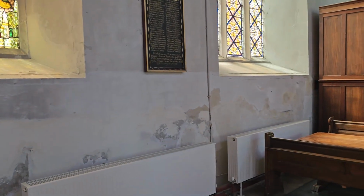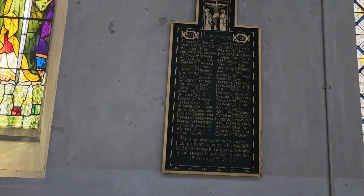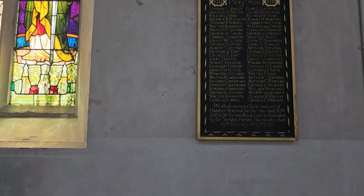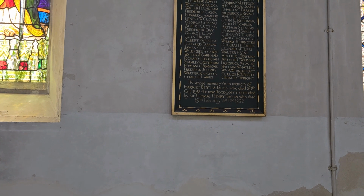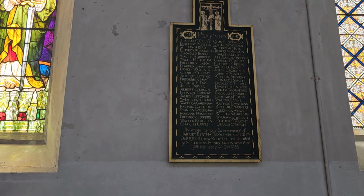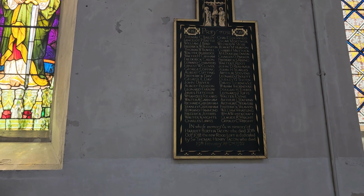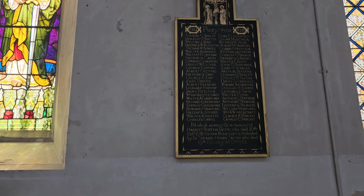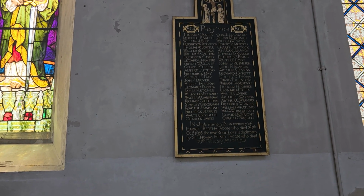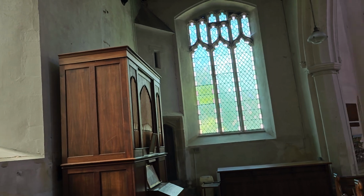And we're going to have a quick look at the memorial for those fallen in the First World War, 1914 to 18. And we can see good names in there. I think some of my wife's family, a lot of them moved off to Canada. That's it. In holy memory of Harriet Bertha Taken, who died 30 October 1918, and the new rood loft is dedicated by Sir Thomas Henry Taken, who died 19th of February 1922. I think we've done it all. I think we've seen it all.